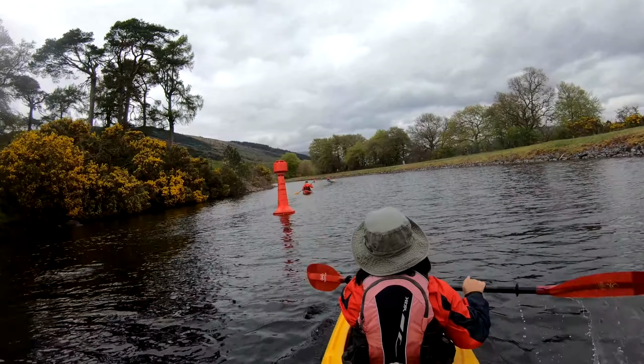As soon as you leave Great Lochy, you are in Loch Lochy. Now, in a wider expanse of water, the scenery just seems much grander.